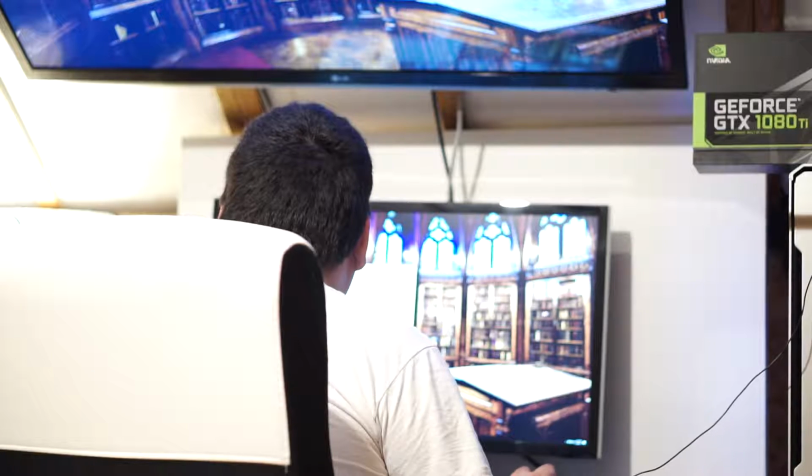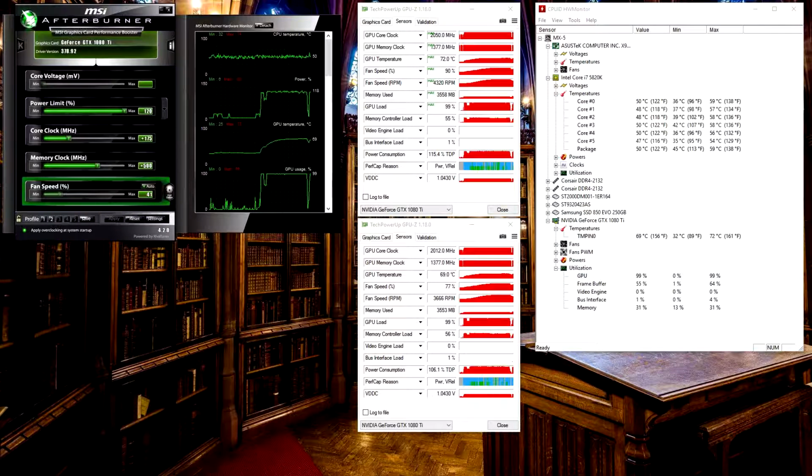With the 1080 Ti, power limit set all the way up, plus 175 on the core clock, plus 500 on the memory clock, giving us a max of 2050 megahertz on the core clock and a max of 1377 megahertz on the GPU memory clock. The GPU temperature was 72 degrees Celsius, that was the max, and the fan speed was 90%.